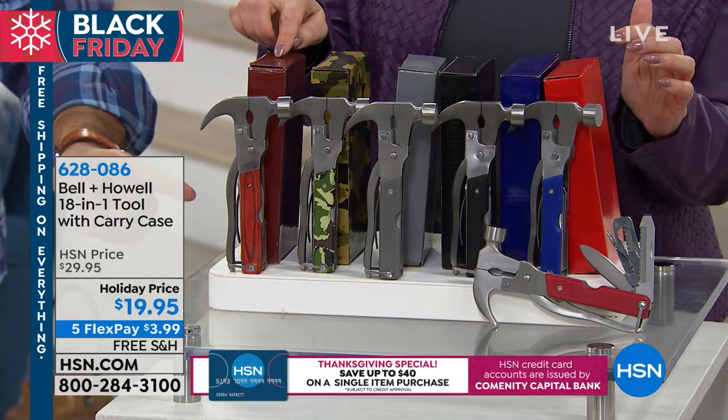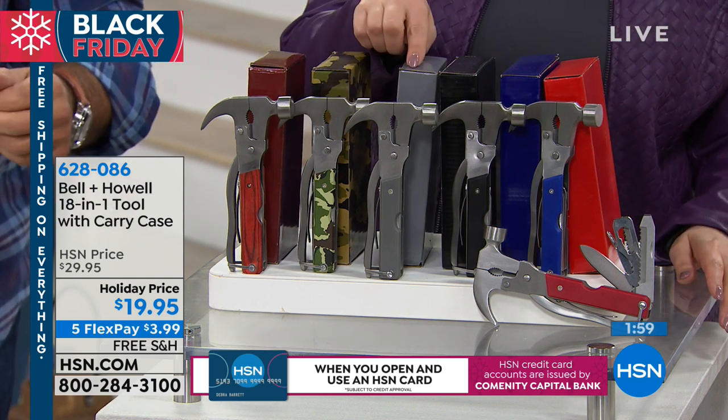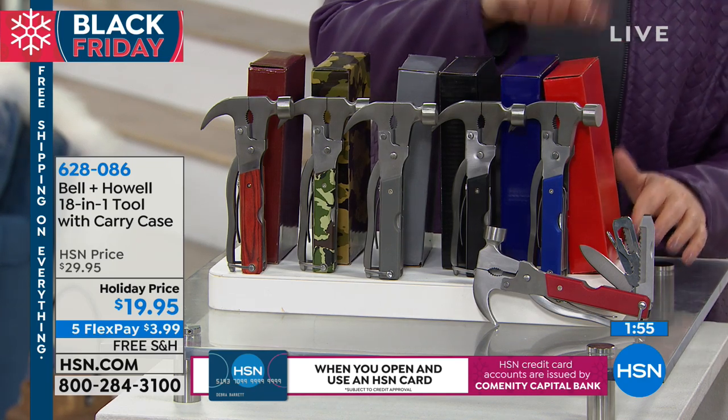That's wood. The first one is wood. Wood, camo, gray, black, navy, and then red. Okay, there you go.